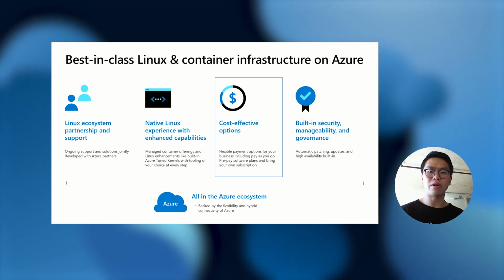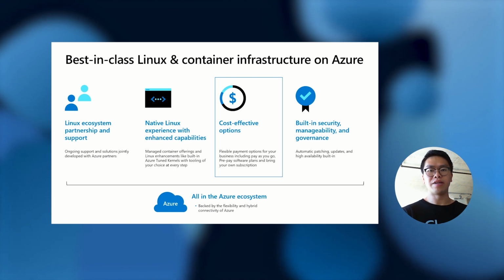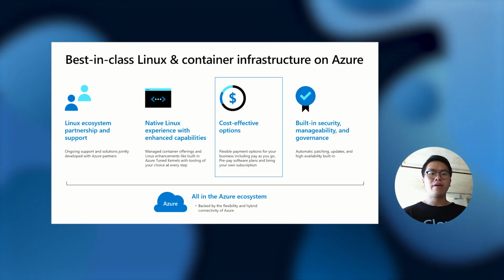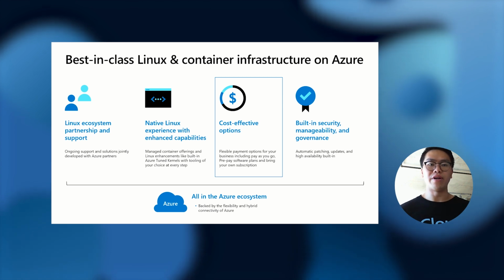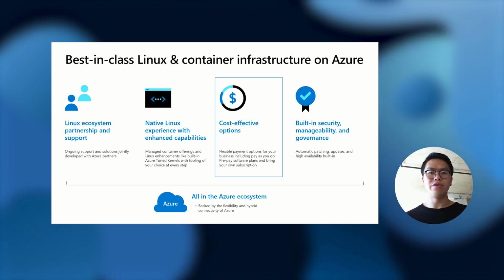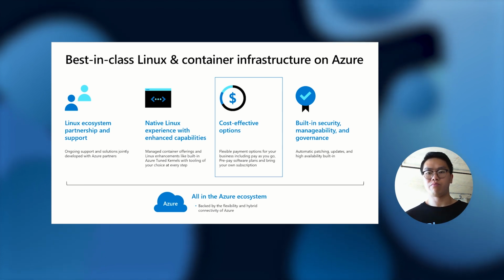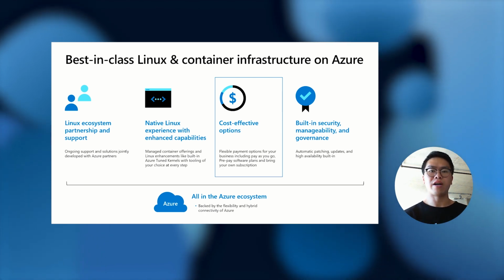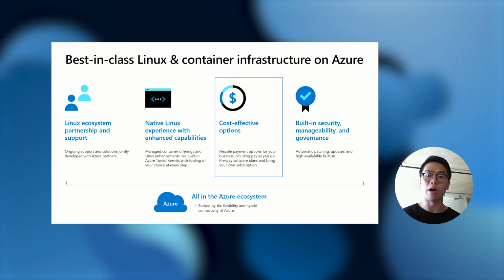We also have a tool called the Azure Cloud Shell. This is available both in the Azure portal as well as at shell.azure.com. And the Azure Cloud Shell is a really, really great, convenient way to get started as a developer on Azure. It comes preloaded with the Azure CLI. It comes with Python, Ansible, Terraform. So you can use these standard developer tools right in your Azure environment to get started with your Azure environment quickly and easily. We've got a lot of cost-effective options for you as well.